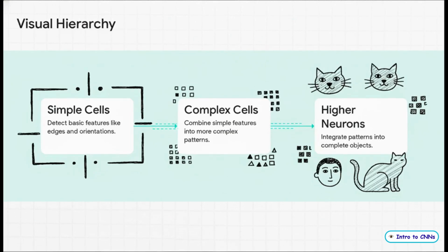Our brain then builds up complexity in layers. You have simple cells that spot the most basic stuff, like edges and lines. Then, complex cells take the outputs from those simple cells and combine them into more intricate patterns, say a corner or a texture. And finally, higher-level neurons put all those patterns together to recognize a whole object, like a face or a cat. This layered, hierarchical approach, that is the exact blueprint for a CNN.